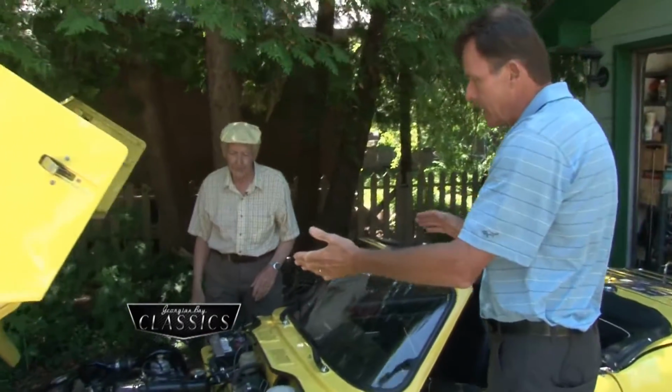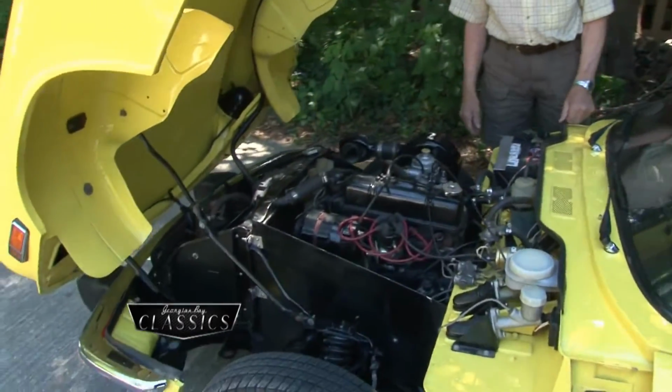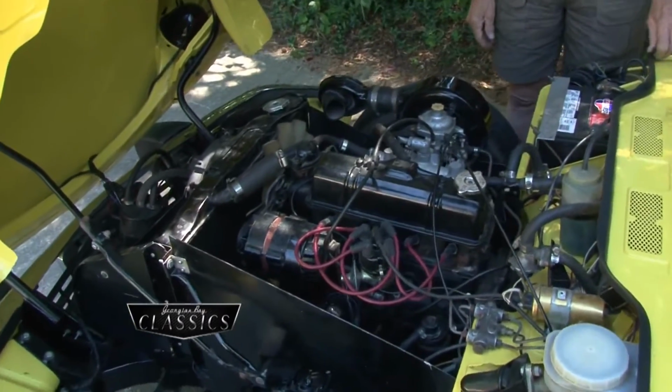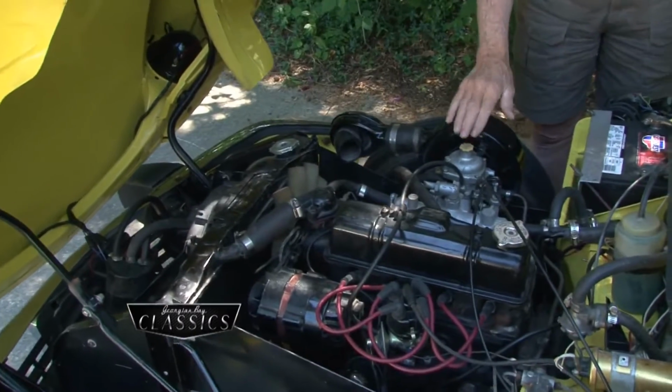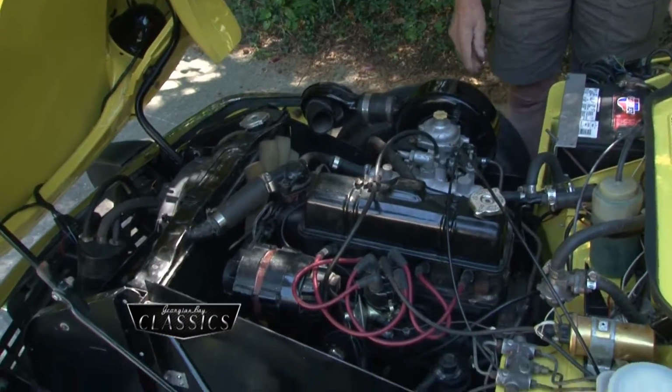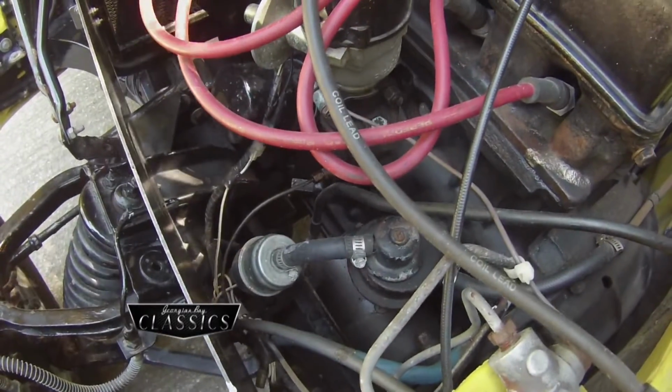George, this engine, a little four-cylinder engine, I believe, 1,500 cc's. Yep. And how many carburetors? Just a single carb. And it's a Stromberg. The same carburetors they put on the TR6, is that correct? I believe it is, yes. It is as well.